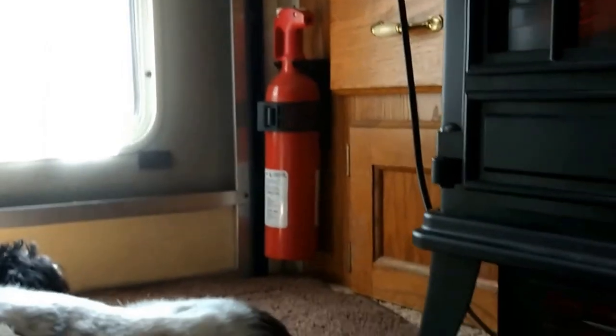I guess it's possible that Bandit didn't have quite as much energy as I thought he did. He's pretty well crashed out here in front of his little doggy bed and beside the fireplace.